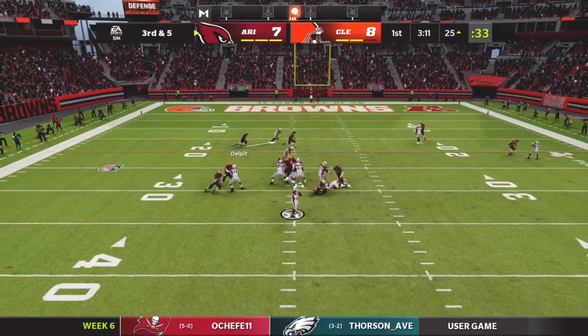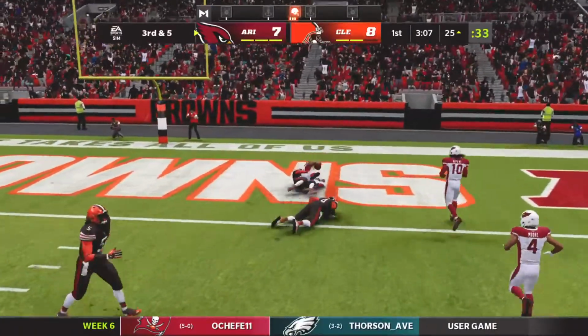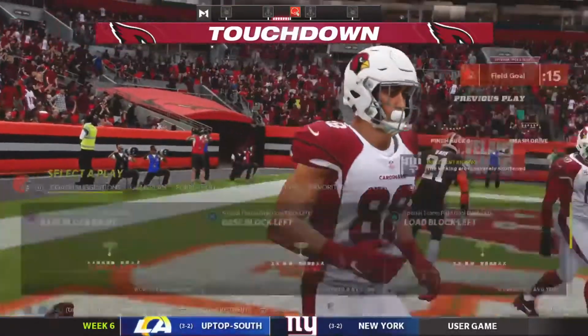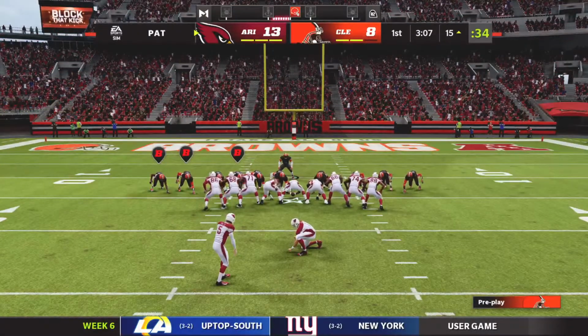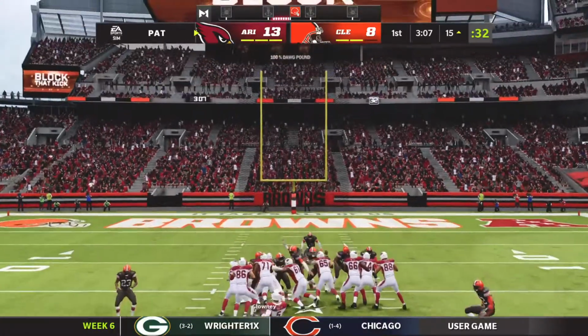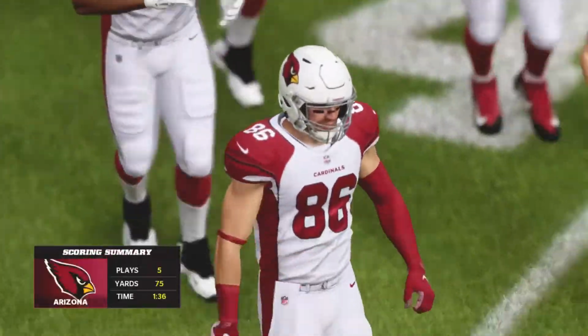Now Murray. And Ingram holds it in. Touchdown, Cardinals. Evan Ingram, his 2nd touchdown on the season. And the Cardinals have retaken the lead. Extra point good by Prater. And that makes this a 14-8 ball game.